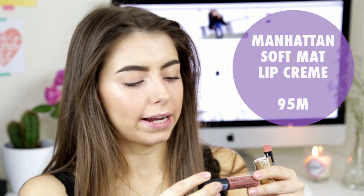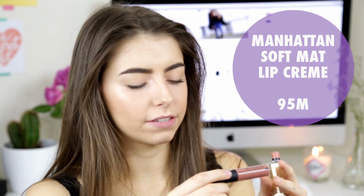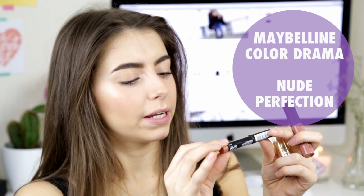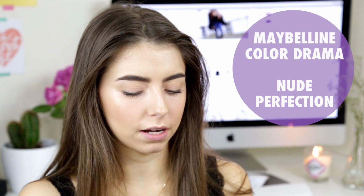So the next question is, what are your ultimate spring nude and spring bright lipsticks? I've decided to choose 3 from each, so let me get them. First of all, I've got the Manhattan Soft Matte Lip Cream in the shade, I always forget the shade, it's 95M. And this is a really nice matte lip cream. I wear it all the time. Same goes for the Maybelline Colour Drama in Nude Perfection. I've ranted about this millions and millions of times.